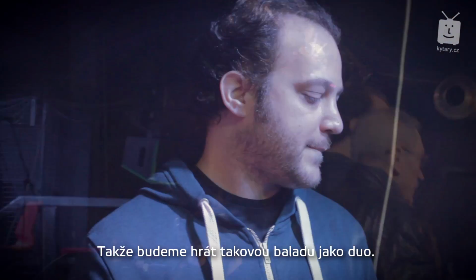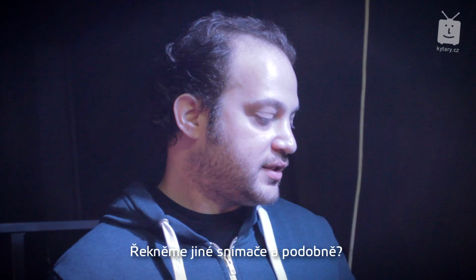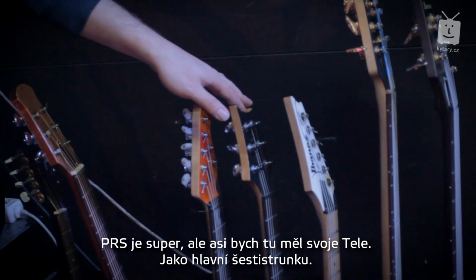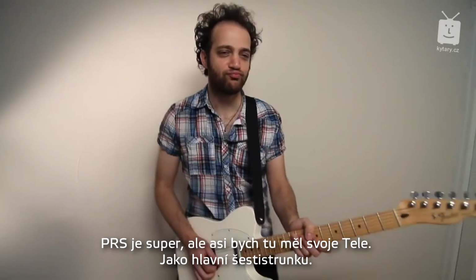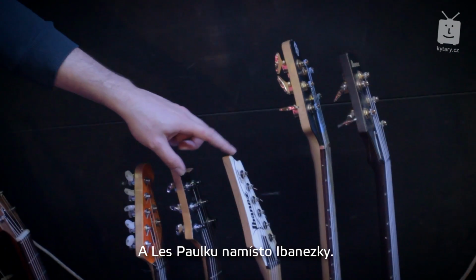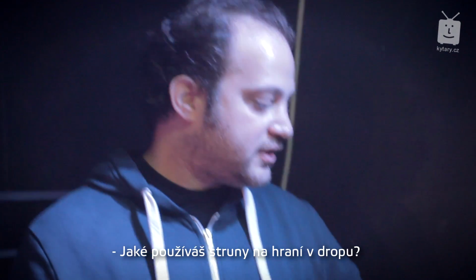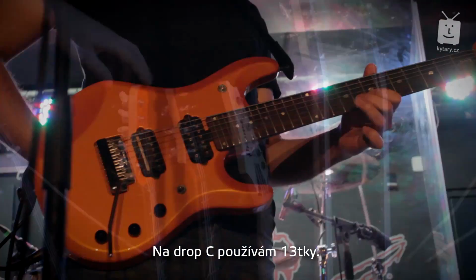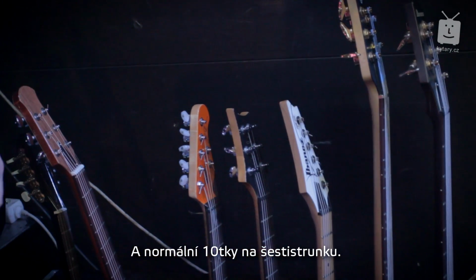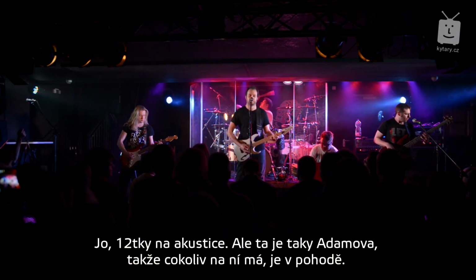Do you use any guitars because they sound really different, say different pickups? Well, if it was up to me, the PRS is amazing, but maybe I would have my Tele here for the 6-string songs, and a Les Paul, maybe instead of the Ibanez. But this Paul Gilbert thing is incredible. I love it. Which strings do you use for the drop tuning? Drop C, these are 13s. I usually use 10 to 59 on the 7-string, and standard 10s on the 6-string. 12s on the acoustic. I suppose it's Adam's, so whatever's on there is fine with me.